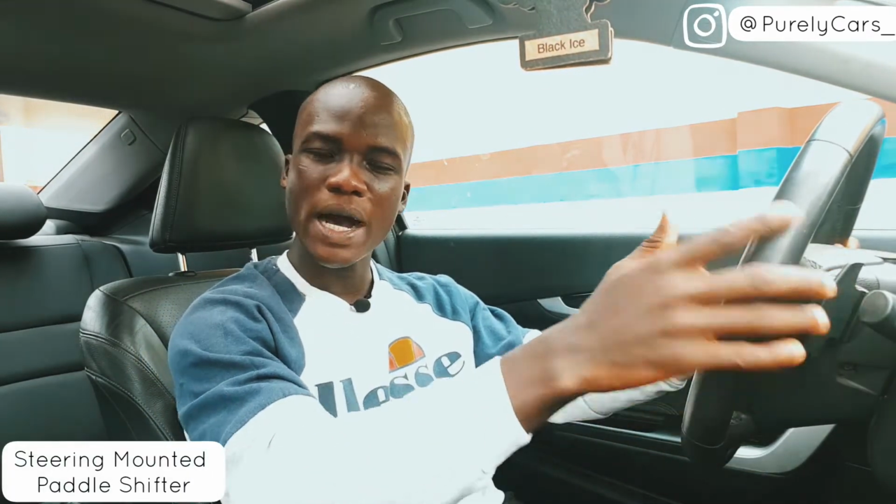That engine is connected to a 6-speed gearbox. Honda actually makes 2 types of gearboxes. You have an automatic gearbox, which we have here, and the second one is a manual gearbox, but we have the automatic gearbox. What the automatic gearbox gives you is this, a paddle shifter.